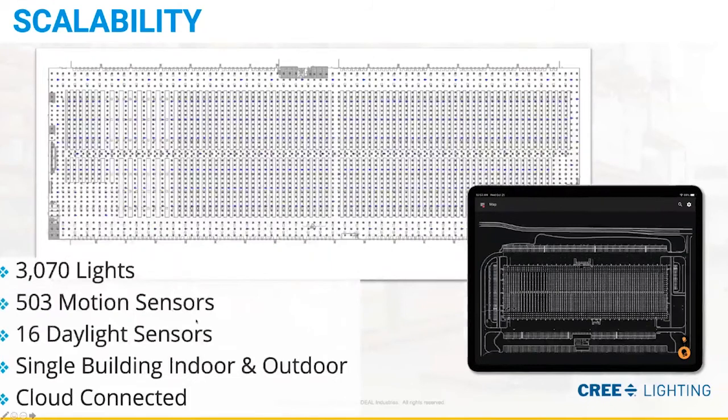And then lastly, this is a distribution center, 3,000 lights, 500 motion sensors. You've got a number of daylight sensors. There's multiple gateways at this site, all managed together from a single user interface. You can see here, this is exactly what the customer sees when they log in. I'm going to show you a video here in a second, so you'll see what the interaction with that looks like.